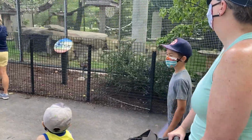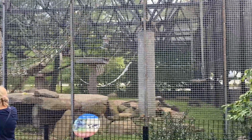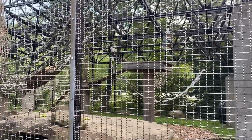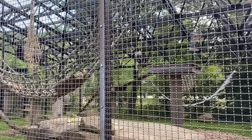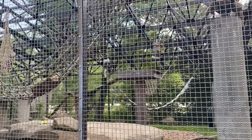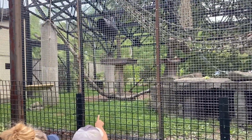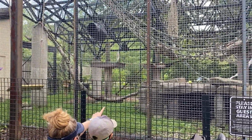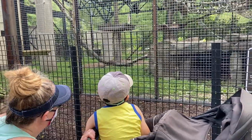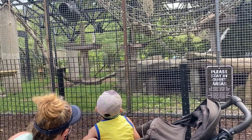This is the monkeys. Oh, I see one all the way back there. You see them back there, Lincoln? They're in the back. You can see one right up there, just kind of chilling at the top. There he is. Look, and there's more back there. Lincoln's having trouble finding the monkeys. They're kind of blending in. You see those ones back there? They have a long white tail.